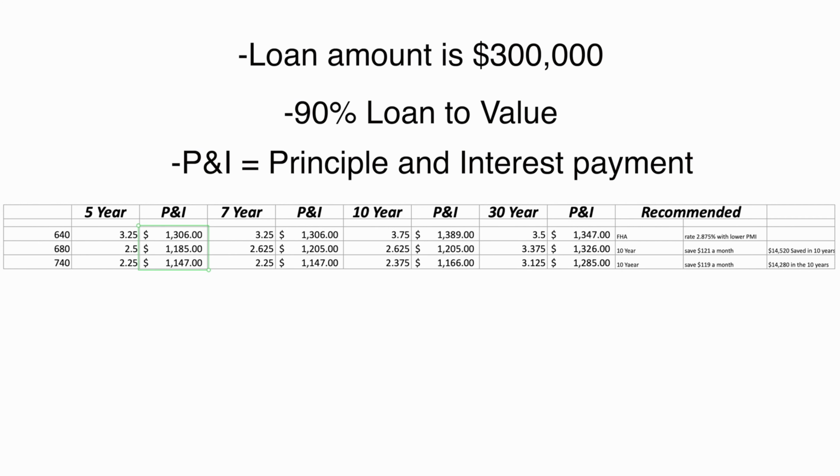We break this down in each category. We go over the 7-year term next to it, the 10-year term next to that, then a 30-year term, which is your 30-year fixed rate. And on the side, I put my recommendation. Let's start at the top. My recommendation, if you have a 640 credit score and you're working with the Frio team, is that we're going to look at putting you into an FHA loan. Why? Because our going rate today on a fixed rate is 2.875. So why would we pick the 3.5 on a 30-year fixed, or even the 3.25 on a 5-year ARM, when we can get 2.875 with an FHA loan? That's what our recommendation would be.